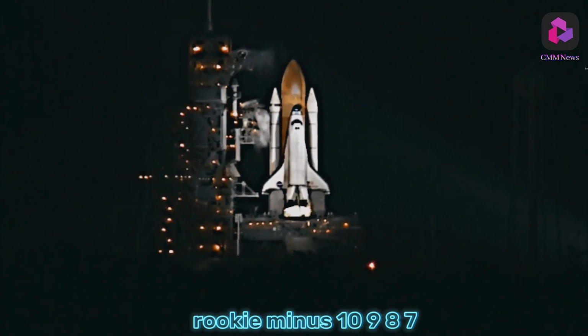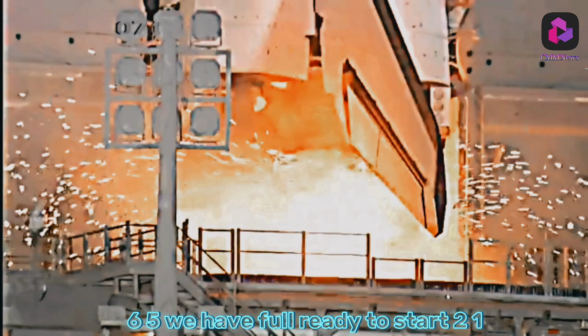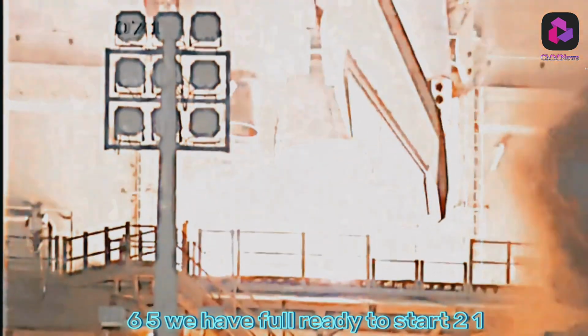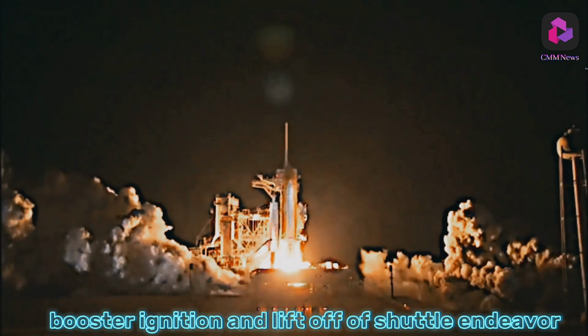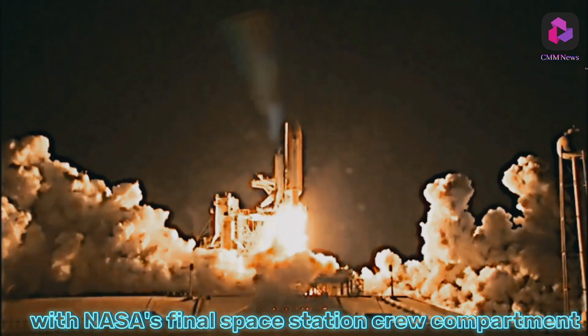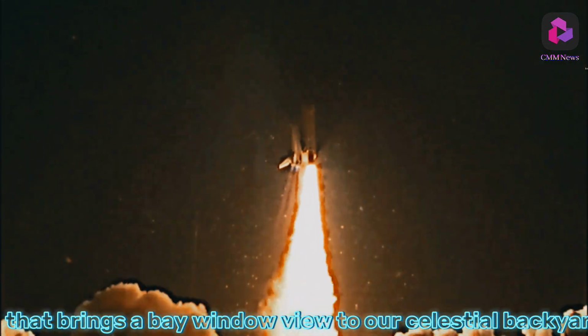We're T-minus 10, 9, 8, 7, 6, 5, we have a go for main engine start, 2, 1, 0, booster ignition, and liftoff of Shuttle Endeavour with NASA's final space station crew compartment that brings a bay window view to our celestial backyard.